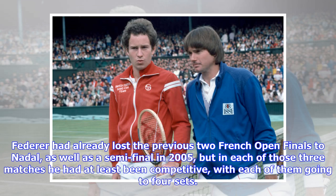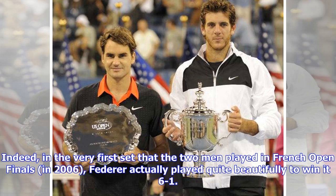Federer had already lost the previous two French Open finals to Nadal, as well as a semi-final in 2005, but in each of those three matches he had at least been competitive, with each of them going to 4 sets. Indeed, in the very first set that the two men played in French Open finals, in 2006, Federer actually played quite beautifully to win it 6-1.